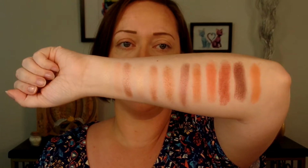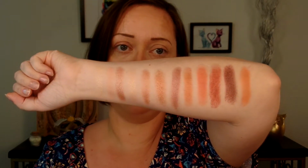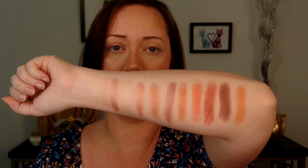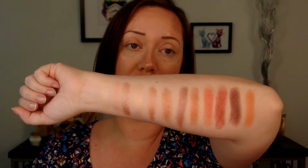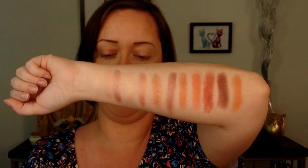All right, so these are the swatches. After swatching these colors, I can definitely tell that there's a lot of different formulas in this palette. You do have a few mattes, you have some shimmers, you have some metallics, and certain ones definitely work better than others. This one right here in particular, I'm thinking that's the shadow that you absolutely have to use with some kind of wet brush, because even with my finger it just came off really patchy.